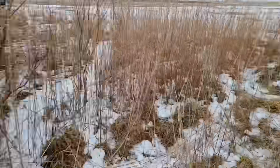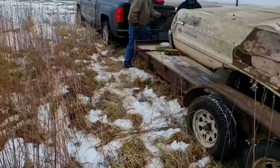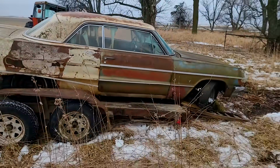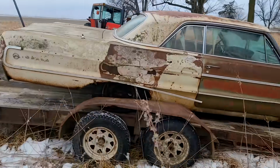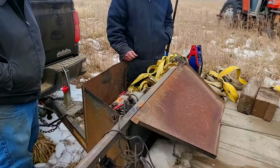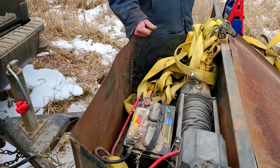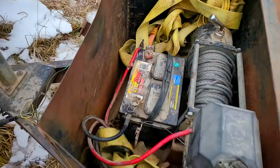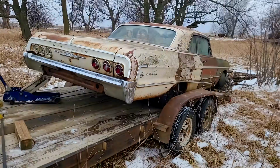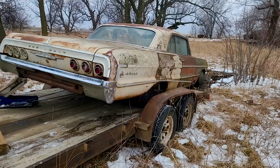Melted her down. That's probably hot. Ooh, hot. Smell it too. What happened, Austin? We melted the cable off the battery. Oh. The things you do to save old cars. That is funny.